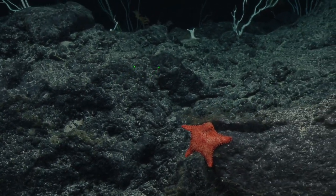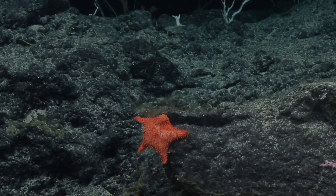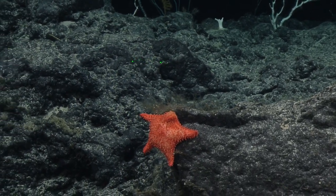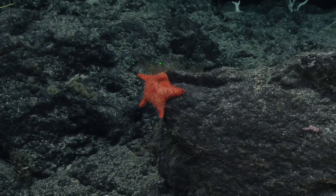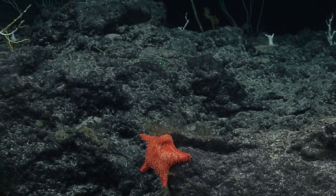Yeah, it looks like it ate too much and now needs a nap. It's one arm over, taking a little siesta before resuming feeding on the hydroids again.